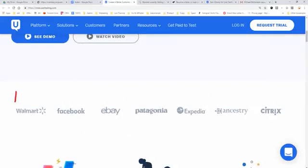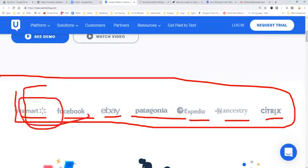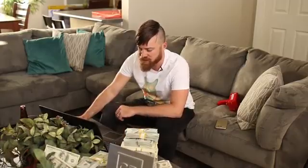But basically, you will be giving feedback to companies such as Walmart, Facebook, eBay, Patagonia, Expedia, Ancestry.com, Citrix. You'll be working with all of these companies and giving them feedback on their websites and their apps, because there are so many different people using different phones, different tablets, different computers, that these companies need testers from all these different categories, all these different types of phones, all these different ages, all these different demographics. They need you to test their stuff, okay?